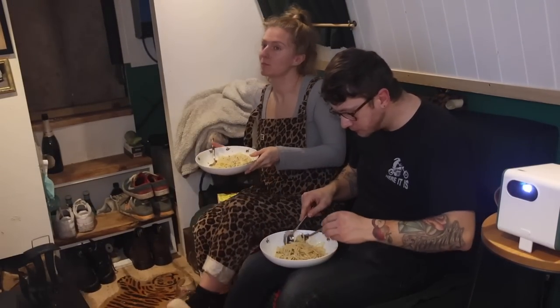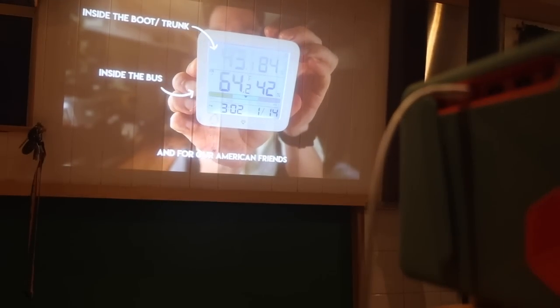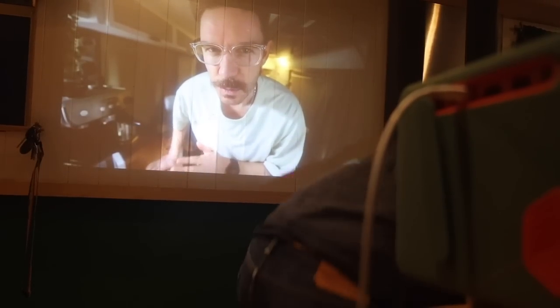This week, we're going to show you the realities of living in a van in sub-zero temperatures. So this is the temperature in the morning for our American friends in Fahrenheit. When we sleep, we keep the heater on about 2 because the blankets are super warm. We are going to relocate to the bedroom because it is 30-something degrees in here and it's far too hot.